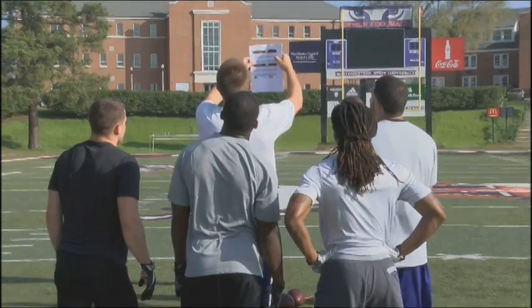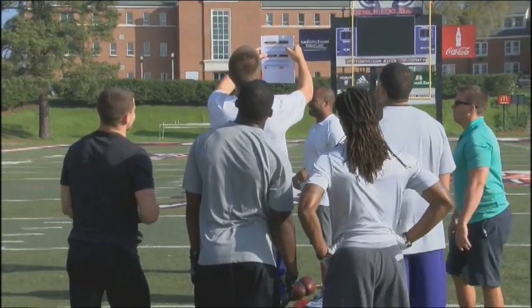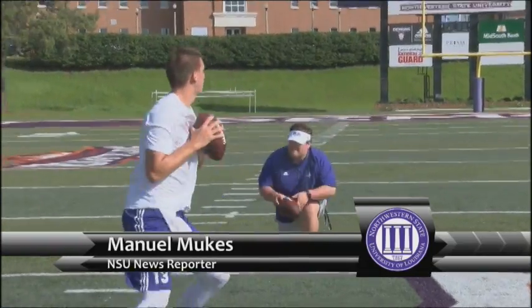The players and Demon fans will not know if the hard work paid off until the NFL draft, which is from April 28th through April 30th.